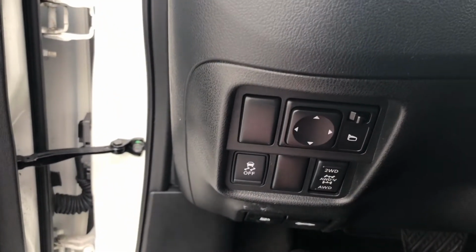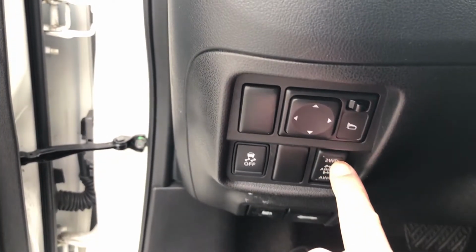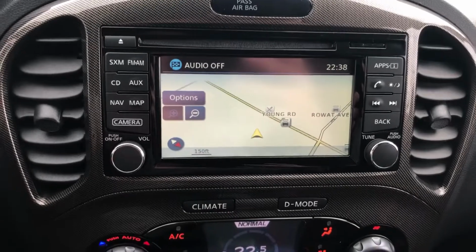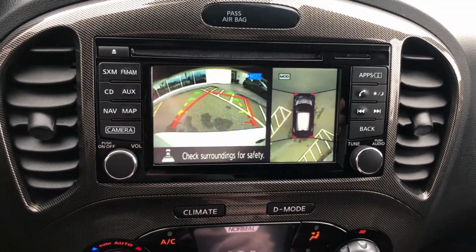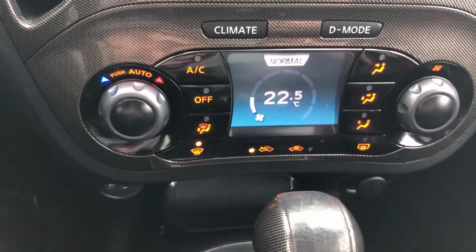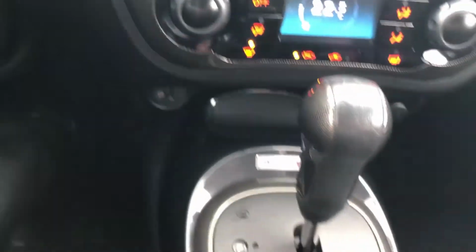We have our power mirrors, our traction off. We also have a mode where we can adjust the variable all-wheel drive to two-wheel drive and all-wheel drive. That can be turned on and off if selected. Coming across here, we have our navigation system with touchscreen display and CD player. It also becomes our backup camera and gives us the bird's eye view as well as the rear view. Here's our climate control with digital display. We have a USB and auxiliary input.